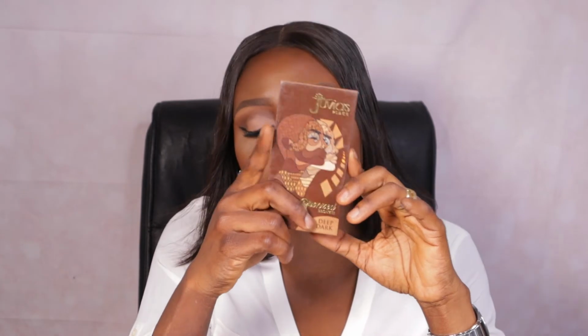Then we go over to our bronzer, contour bronzer, and hands down, this right here is my best of beauty bronzer for 2022. In fact, the both of them, this I use as a bronzer and this I use as a blush. Matter of fact, I have this on my face today as a blush, and it looks so beautiful. This is the Juvia's Place bronze palette in the shade Deep Dark, and this wins hands down my best of beauty contour and bronzer palettes for 2022.